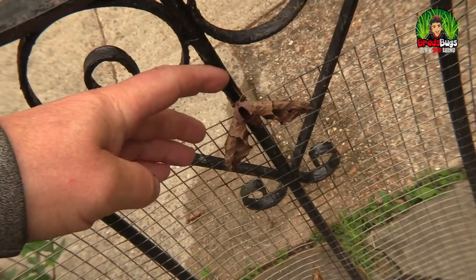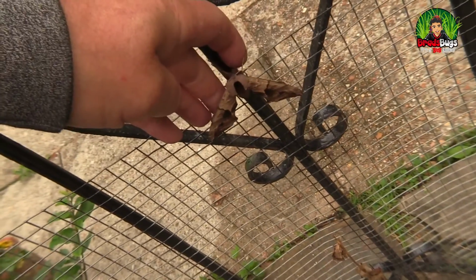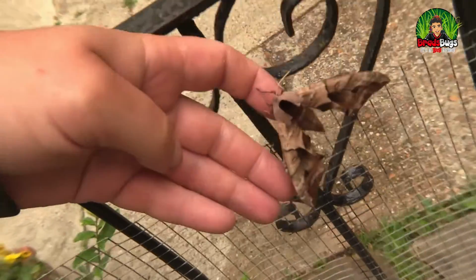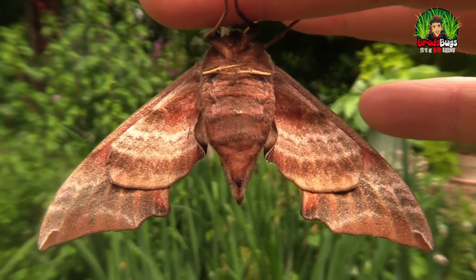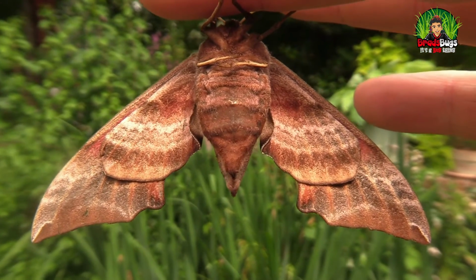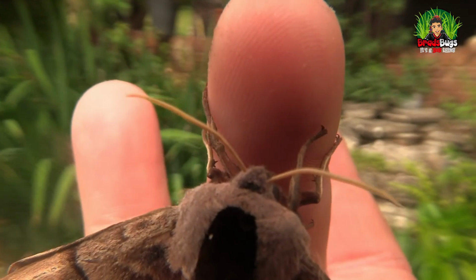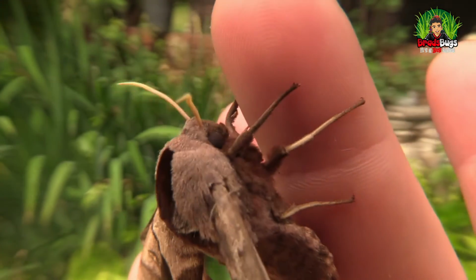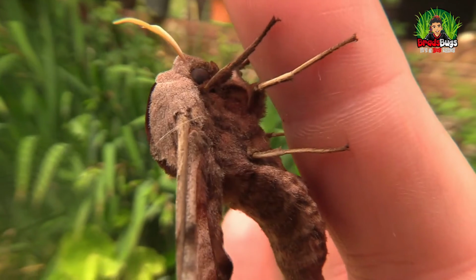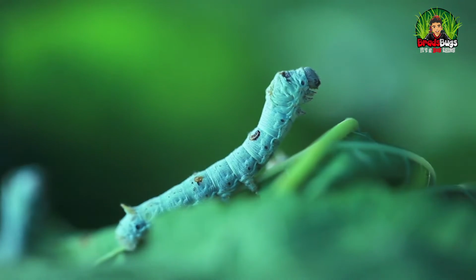Another reason why I like hawk moths, or moths in general, is they're happy to climb over human hands. They love it. Just see, upside down like a bat, nocturnal, a bit like a bat. Even like I said, in the day, he just wouldn't fly, but at night, he just went for it. I don't know where he went, but he went. They can actually... well, I'll tell you that in a minute after we see this caterpillar.